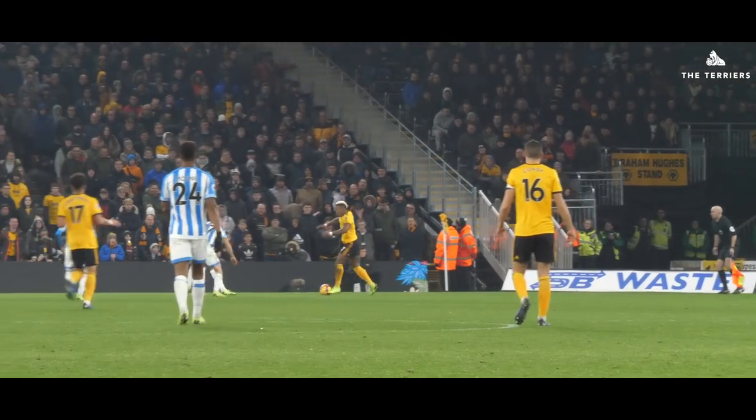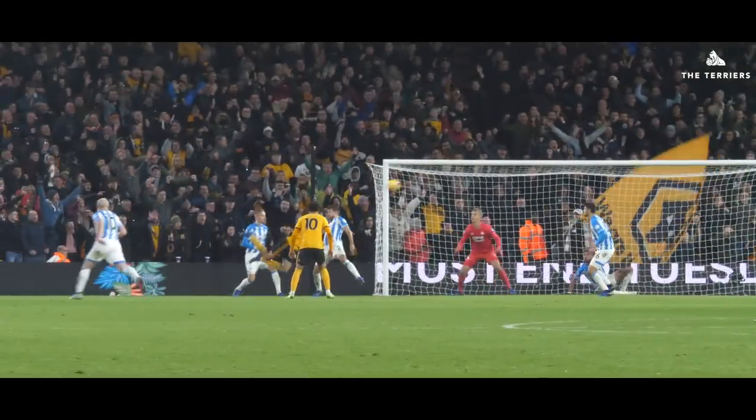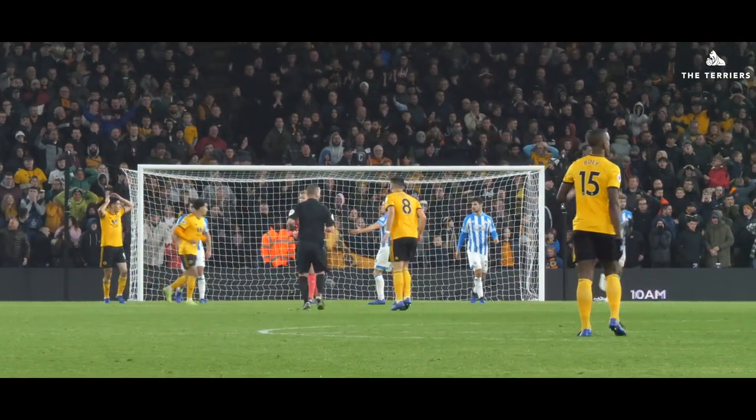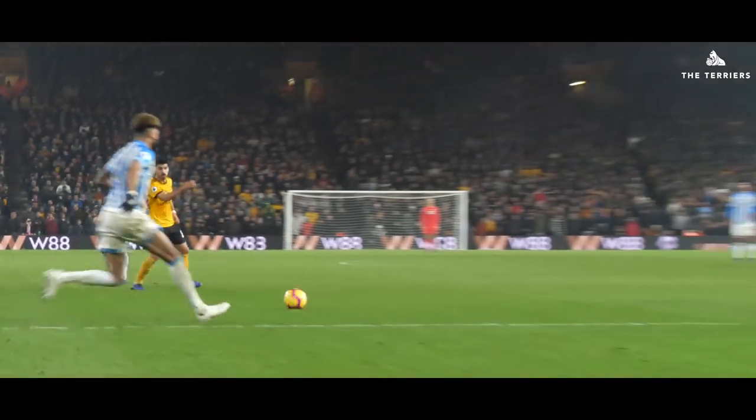Kongolo into the space on the right edge of the penalty area. Traore to the byline. Chips across. Far post, Jimenez. Off the line by Billing. Did it cross the line? No, say the officials. Brings it down at the second attempt. He took his eye off the ball and it almost skidded away as Town attacked the right side.